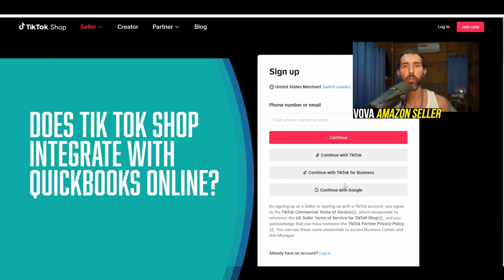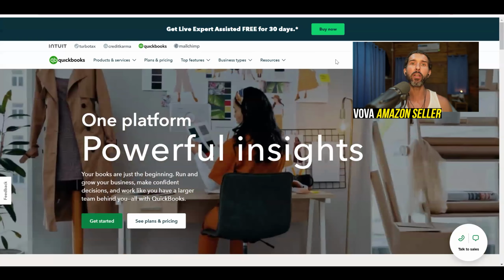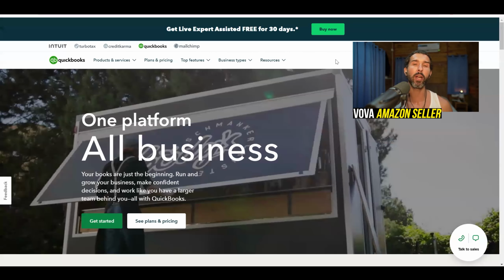Hey, so does TikTok Shop integrate with QuickBooks Online? Well, the answer is yes, and there's a really cool connector app that can help you integrate between the two.